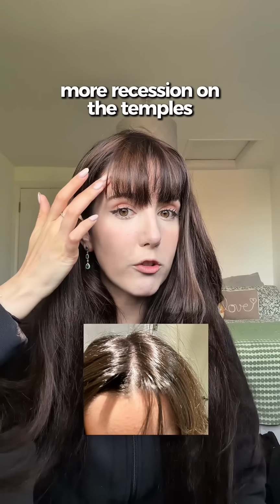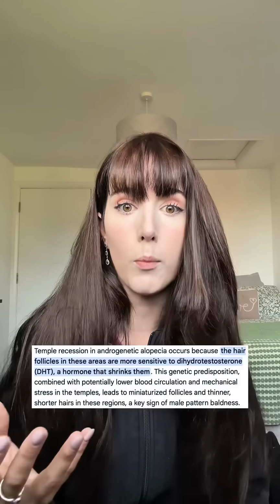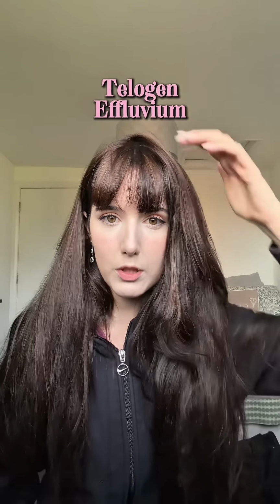And you might have more of a recession of the temples because the temples are actually more susceptible to DHT, the hormone that causes female pattern hair loss. So your temples will go back a bit, your ponytail will get thinner, and you'll also notice a little bit of shedding every day. Whereas with telogen effluvium, you're not going to notice the parting so much.